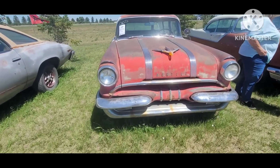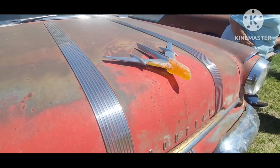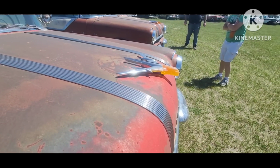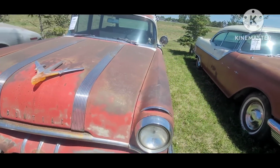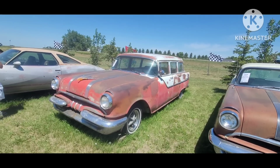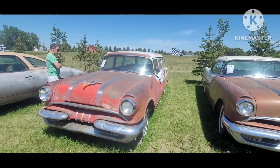They have a really unique design on the front end. Got the big Indian jet plane hood ornament. It does light up. That old car's got a good patina to it. You could just kind of wipe that thing down and have a cool look.